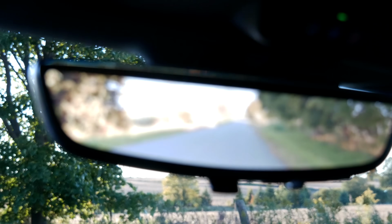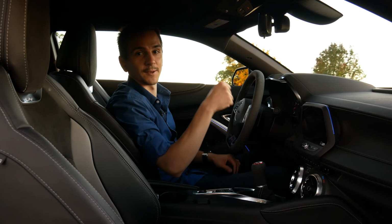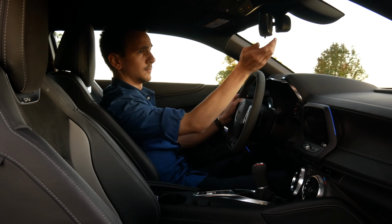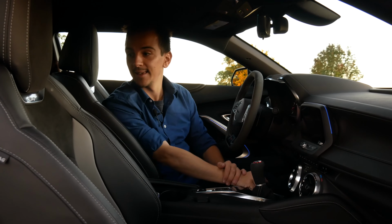Without it, blind spots are so big, you have basically nothing to look at. This makes it a lot better. And actually in conversation, it's really cool if you have rear passengers. You can have dramatic effects when it's digital, and then you're like, when they say something weird. It's actually really funny. And lastly, the rear seats.